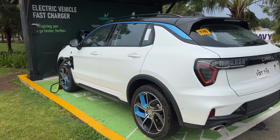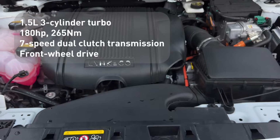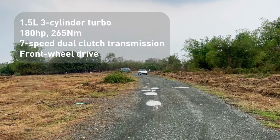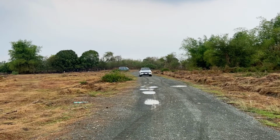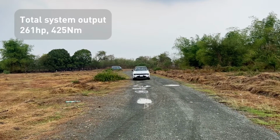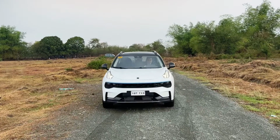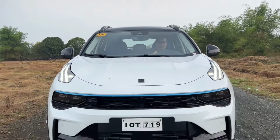What about the combustion engine? It has an inline 3-cylinder turbocharged gasoline unit that's good for 180 horsepower and 265 newton meters of torque. It's mated to a 7-speed dual clutch automatic. Full system output is 261 horsepower and 425 newton meters, more than enough for the majority of crossover buyers.